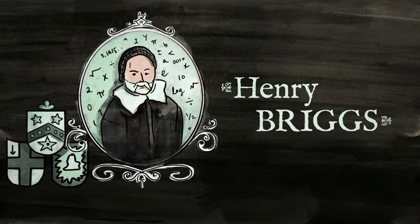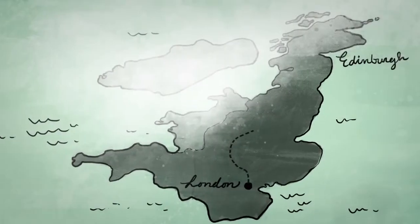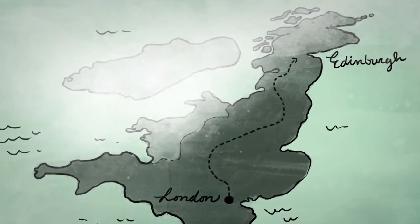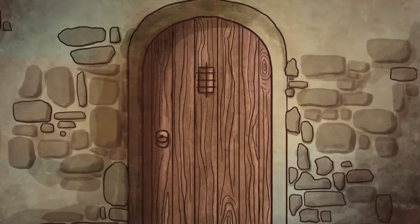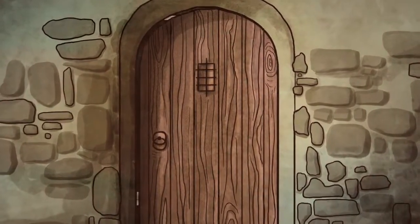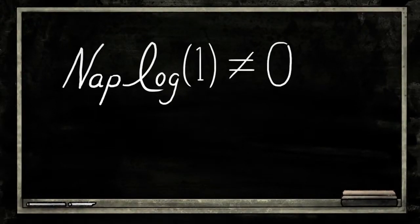Henry Briggs, a famous mathematician at Gresham College in London, read Napier's work in 1614, and the following year made the long journey to Edinburgh to meet Napier. Briggs showed up unannounced at Napier's castle door and suggested that John switch the base and form of his logarithms into something much simpler.